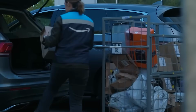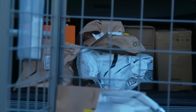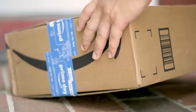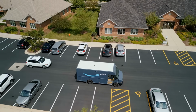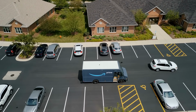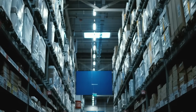of a system that spans code, concrete, data, and people, and it's all built to bring the world to your doorstep in under 24 hours. From algorithm to doorstep, every Amazon package takes a trip powered by innovation, precision, and speed. What once seemed impossible is now expected, and behind every one-day delivery is a system constantly learning, adapting, and evolving to keep the world moving one box at a time.